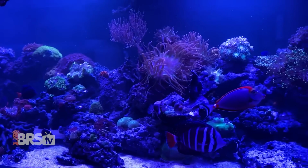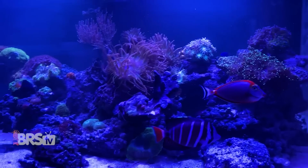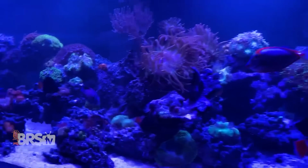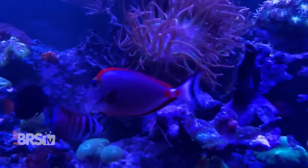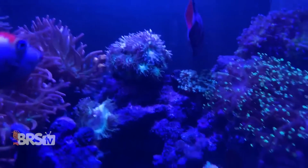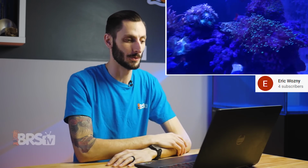Lots of arches for these fish to go through and for flow to pass through. The rock's actually set up really, really well to have flow in the tank, be able to move around the corals and the rock work and not cause detritus traps and stuff like that. And overall just looks really, really nice.